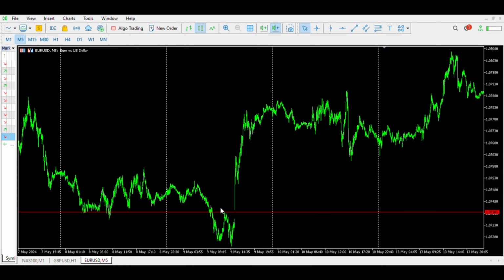And why would I do this? Basically, these gaps in the market are usually an imbalance. This is a clear imbalance. And imbalances tend to leave pending orders, which the market tries to fill. Eventually, it will fill this imbalance, okay? So mark my words, this is the 9th of May. Eventually, price will come back down here to fill this imbalance.